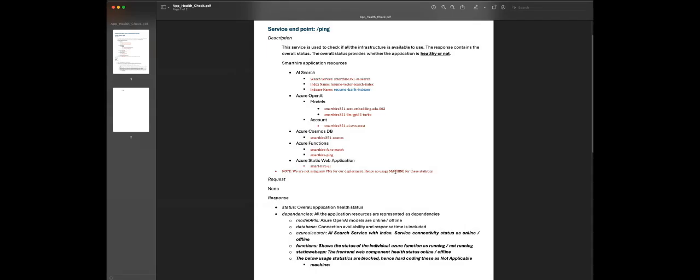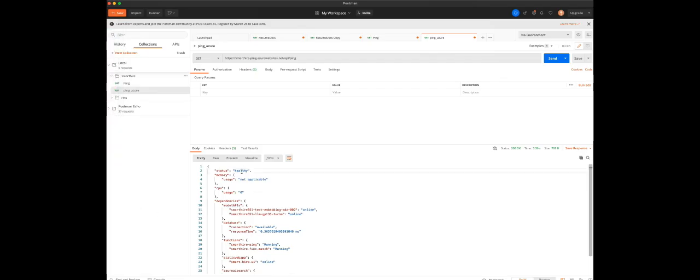Ping service endpoint is used to monitor the overall status of the application. If you see it, we have nearly 8 to 9 resources which give the overall status of the application. Individual application resource status is tracked in dependencies, like how many modules we have, everything is captured here. Here is the live response. The status is healthy, along with the individual modules.